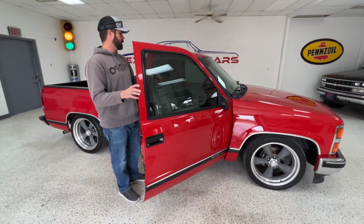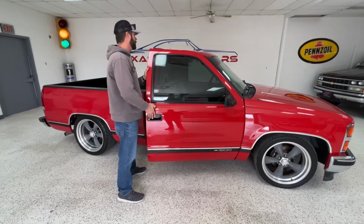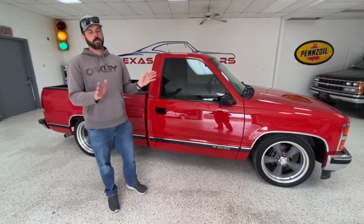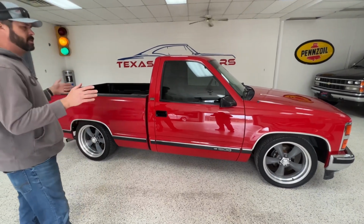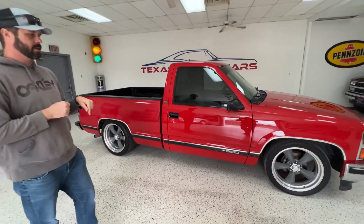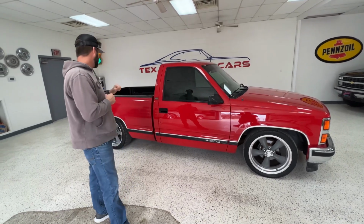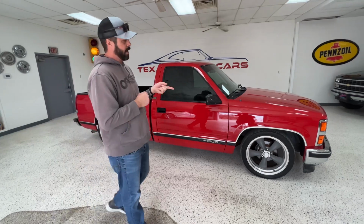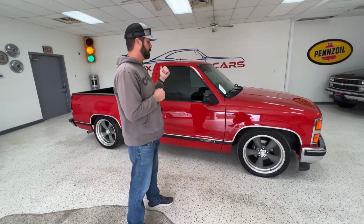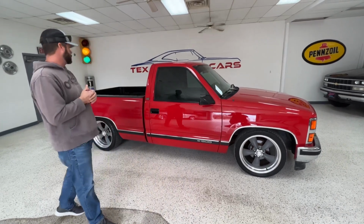All windows, locks, lights, AC works. The AC system was just completely replaced: new compressor, condenser, accumulator, everything was just done. It just had a recent tune-up. Suspension wise, it is a Belltech 4/6 drop on it, C-notch in the back. The front has Mahagi spindles, 20-inch American Racing Torq Thrust wheels all the way around in gray. It has a 255 front and a 275 rear, Yokohama Advan Sport tires, so nice tires on this truck.